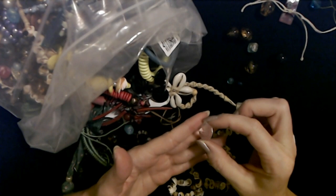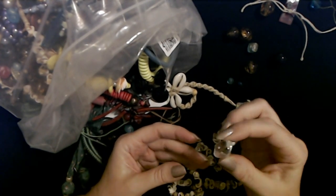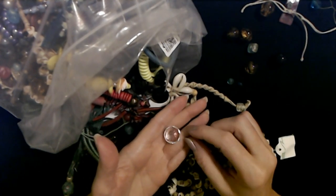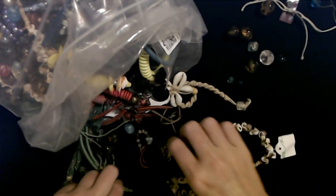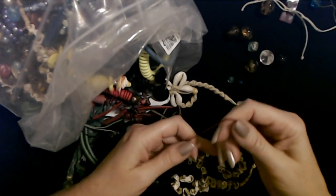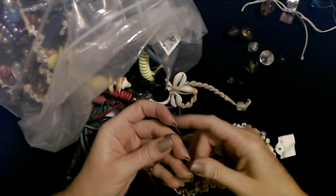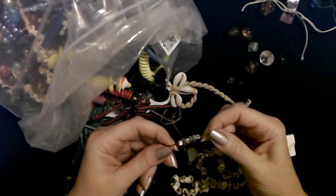Ooh, I know we found some of these last time, these little plastic diamonds. Yeah, we found several of these. There's a bunch of these. They don't have holes in them. I don't know what you do with them. Here's a little bracelet. What does it say? Love. It's a red cord and it has little blocks in silver and they say love on them.